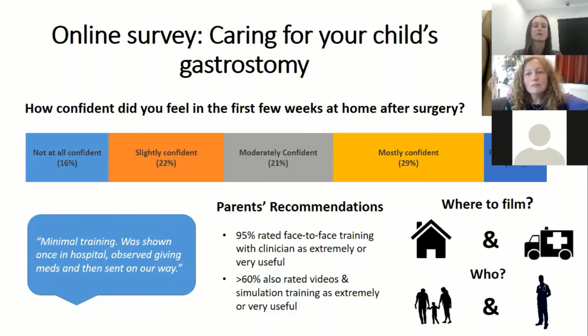And when we looked at parents' descriptions of the training they received, it was so variable. There was some fantastic training that parents have received, and there was some very quick, rushed training, often on very busy wwards. For example, this family, when asked to describe their training, said: minimal training, was shown once in hospital, observed giving meds and then sent on our way. So there is huge variability out there in the training families are getting. Some of it's excellent, some of it needs a lot more time put into it. As you can see, on a busy ward this easily happens.